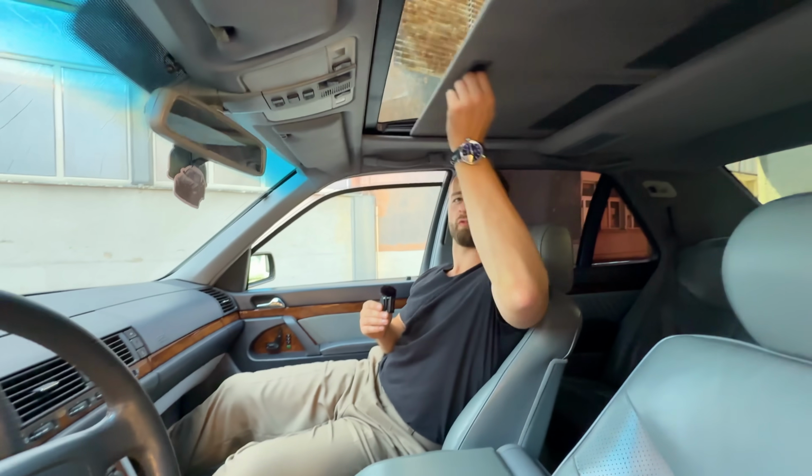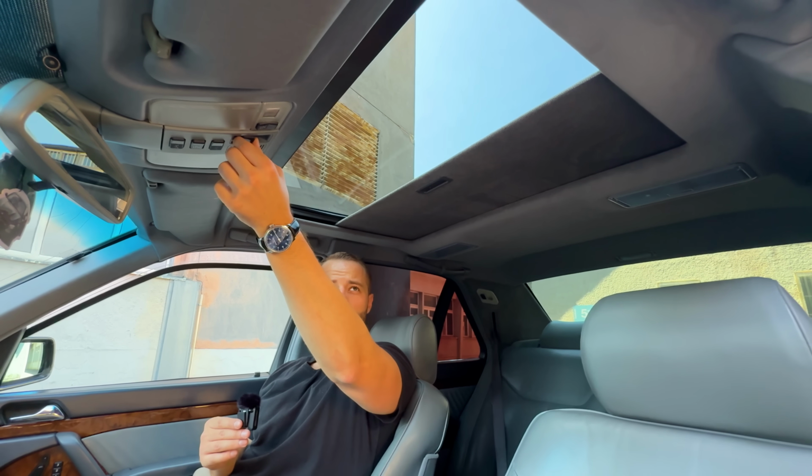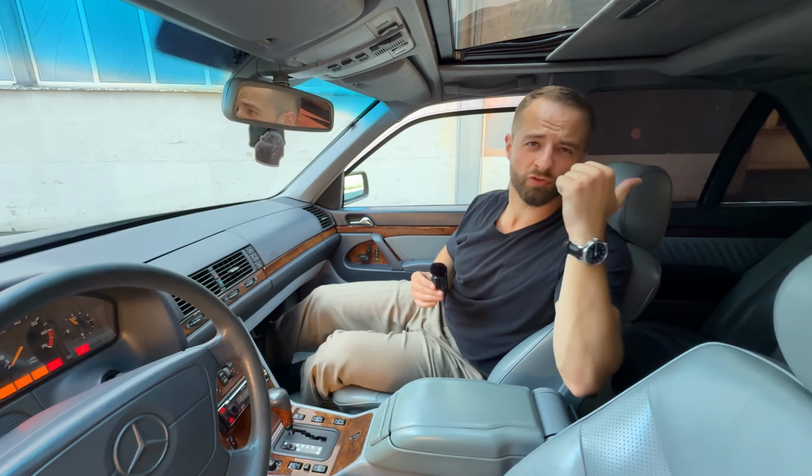Obviously a panoramic roof. One thing manual, the rest electric, right? You can open it like this in multiple positions, up and down if you want it to look cool, or if you want the cigar smoke to disappear.